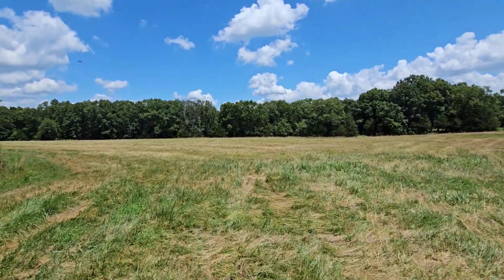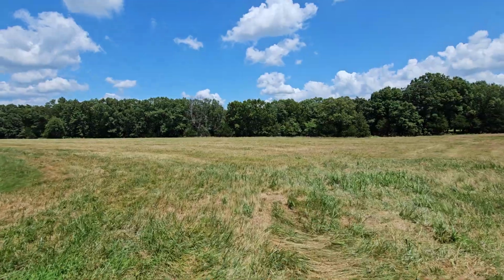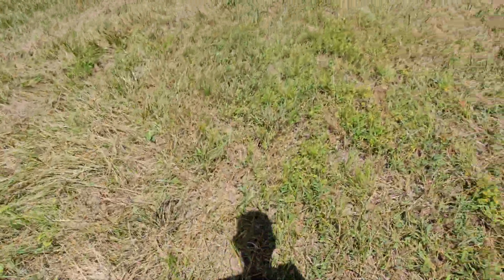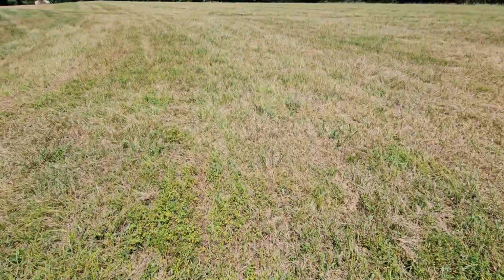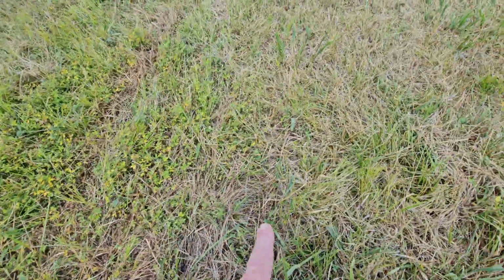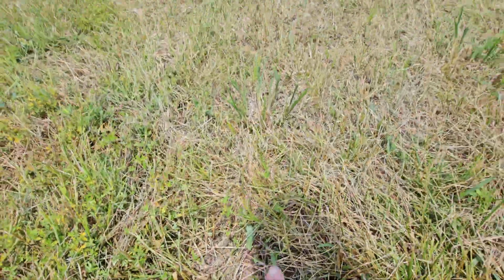Let's see if we got any magic beans in this one. Oh yeah, I see some already. Right there, popping up in rows. Boom, boom, boom. There's one coming. There's one right up in them rows. There's one. Oh yeah, these are coming up pretty good here. Look at the rows coming right here.